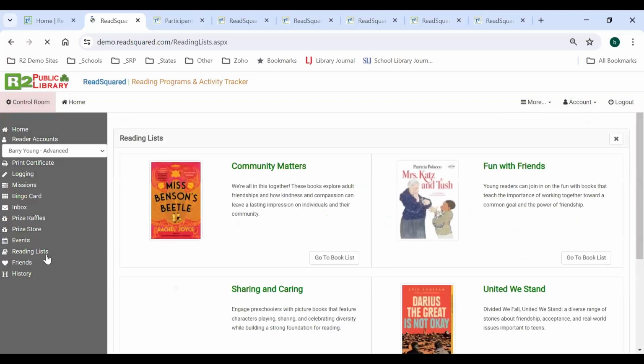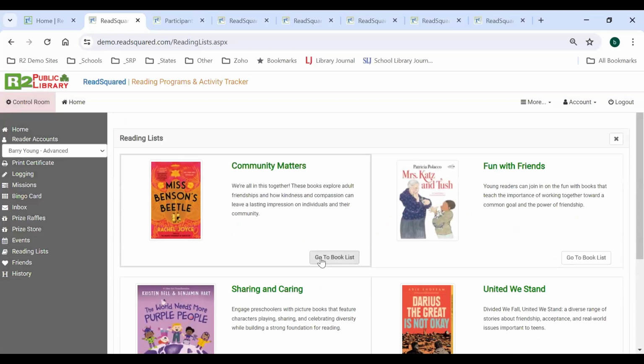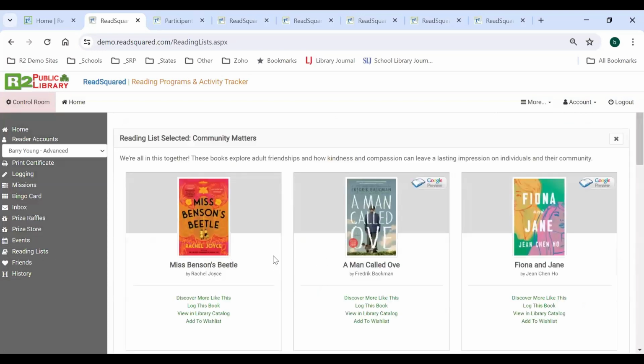You could create your own reading lists. Again, we create reading lists that match the theme. We get a lot of that from CSLP. The Smokey the Bear program had recommended reading, so we built reading lists from that. These all link to your catalog, okay?